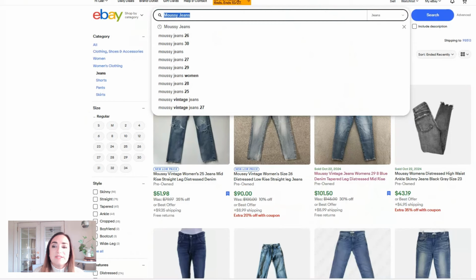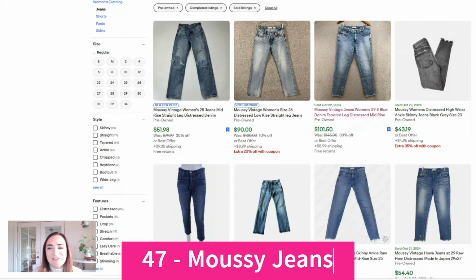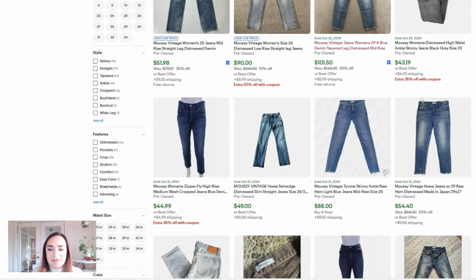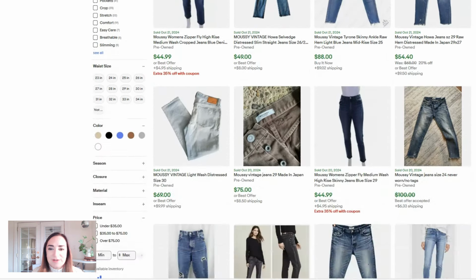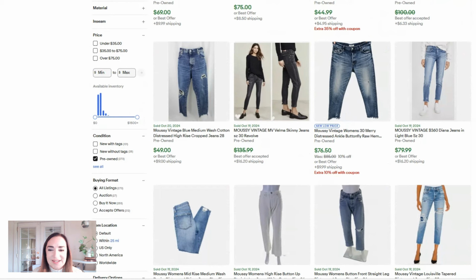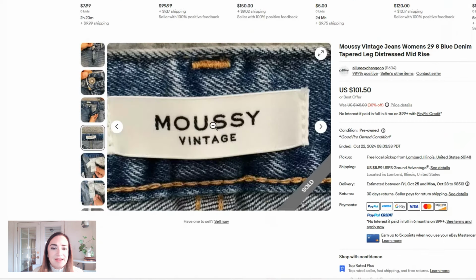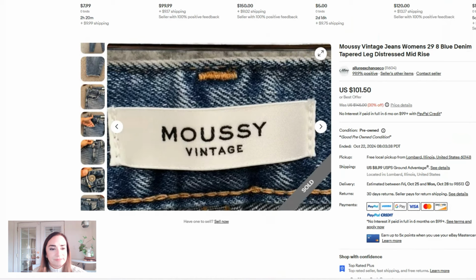Next are Mousy jeans. And this is another brand where they're averaging over $50 across all of the different styles. You're going to see more kind of skinny jeans there that are still selling for $88, $54. We got a pair here, $76, $49, $80. And then if you have not seen this tag before, that is what the tag looks like on those.